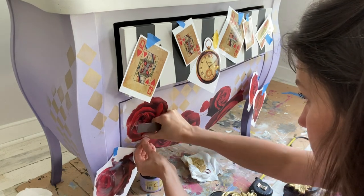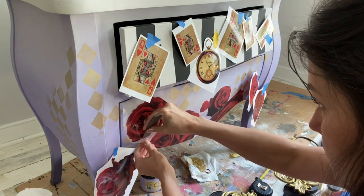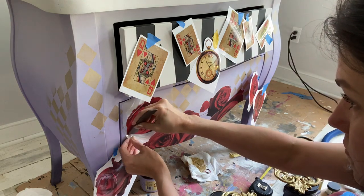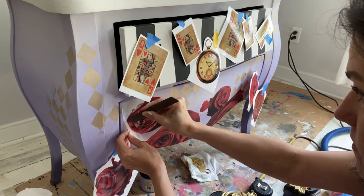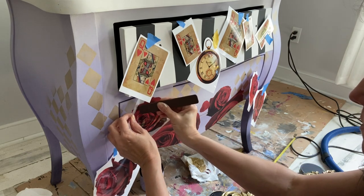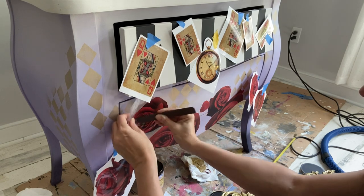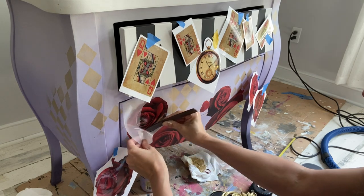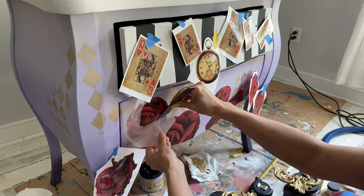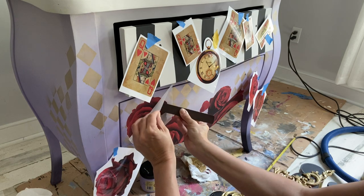Use your tool gently to scrape down the edges. I tend to go around the outside edge of the entire image. This allows me to make sure that the edges are stuck down. Sometimes you'll see me use my fingernail if I get in really close to a corner. But once you get those edges adhered, it's very simple to just pull back that paper and leave the image on your piece. You can then smooth it gently with your hand to make sure there's no air bubbles. Some of these roses are as big as my hand, so you want to make sure to push out any air bubbles that you might have underneath your transfer.